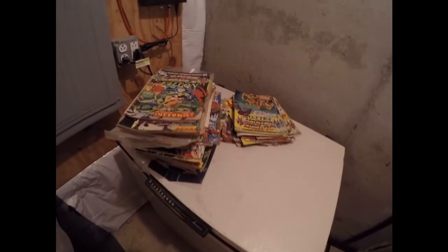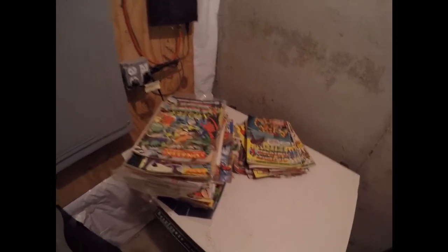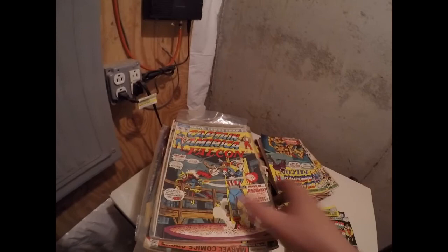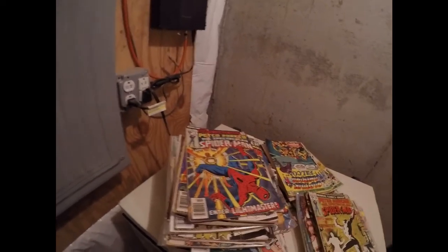So, you know, we did $135. We started with 75, you know, at 135-ish. But I mean, these are some older 25 cent ones. There's 20 cent Captain Americas. So there's quite a few old ones in here. These ones I'll look up. These I may board and bag.